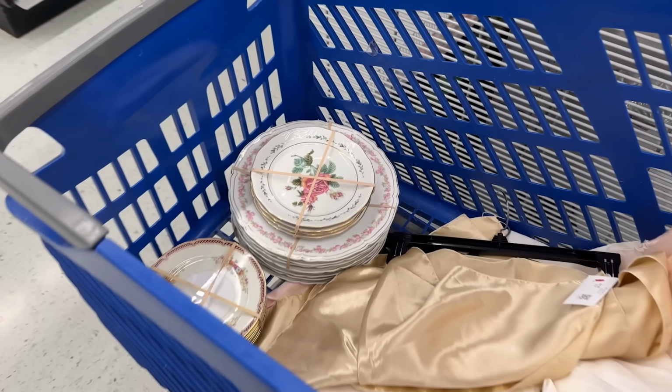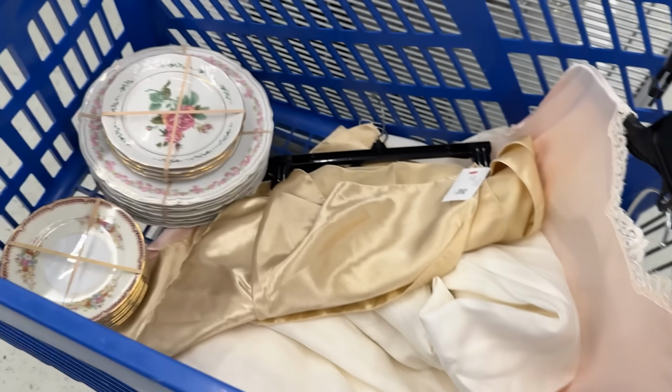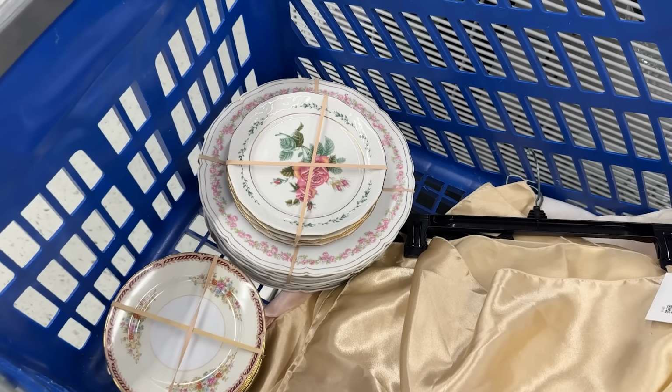I love the vibe of this person's cart. It's so girly with all the vintage lingerie and the floral plates.